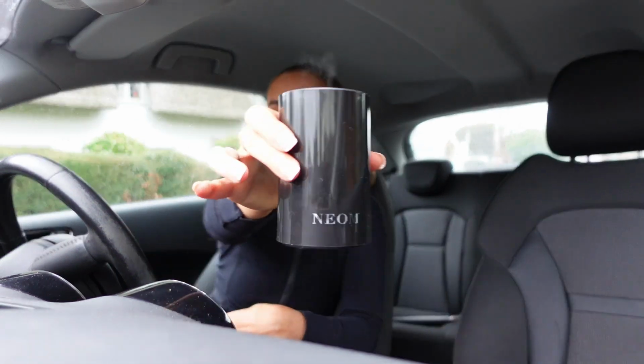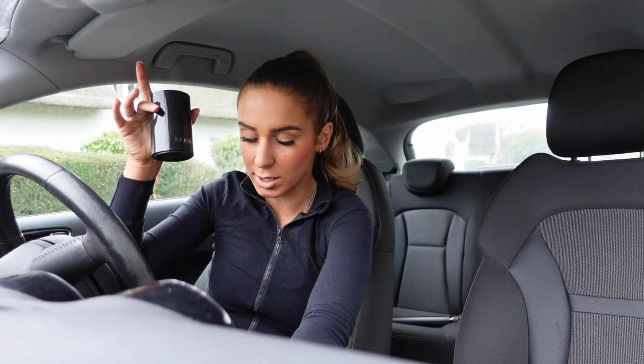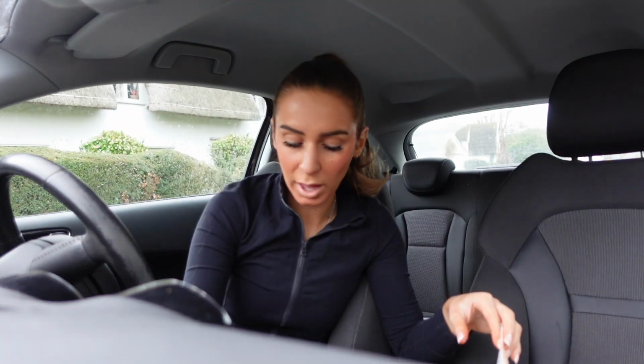It's kind of genius. I don't know if you can hear that. It's actually really quiet. Once you've got music on, you literally can't hear it, and it makes your car smell amazing. So I just thought I'd put you on to that because I absolutely love it. So I'm just going to pop that in there now.